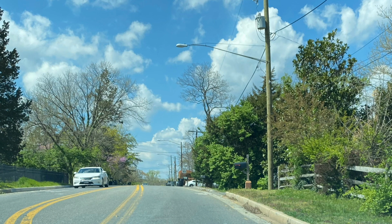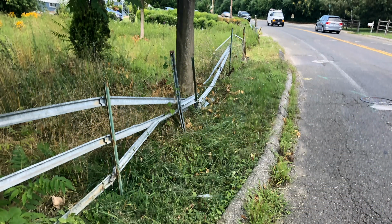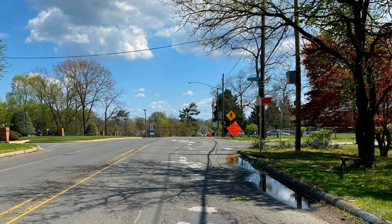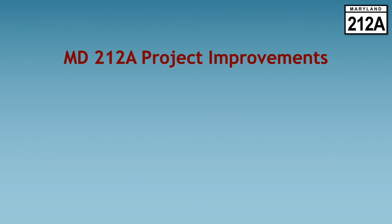Pedestrian access is difficult because of the lack of connecting sidewalks, especially for those who use walkers and wheelchairs. The eastbound side of Powder Mill Road lacks sidewalks, and on the westbound side, sidewalks are disjointed and sometimes don't meet current design standards. As a result, pedestrians heading to bus stops often must walk on the grass or roadway shoulders. Stormwater drainage in the corridor needs improvement, and the roadway pavement on Powder Mill Road is old and rough, which makes for a bumpy ride. The Maryland 212A Urban Reconstruction Project will address all these problems. Let's take a look at the planned improvements.